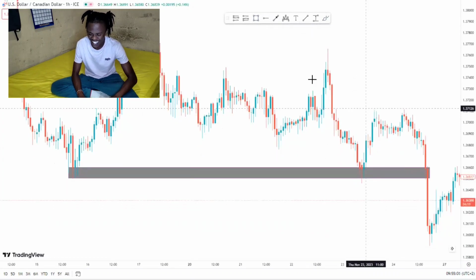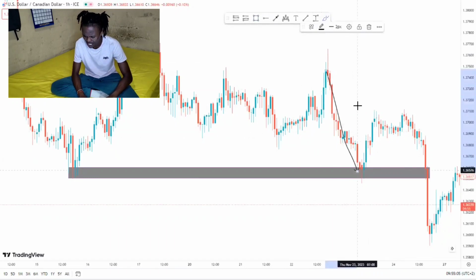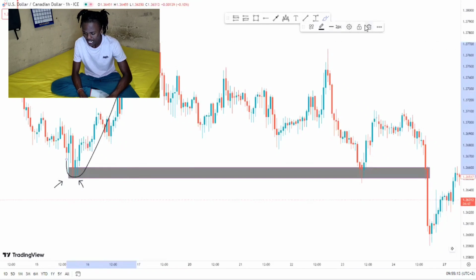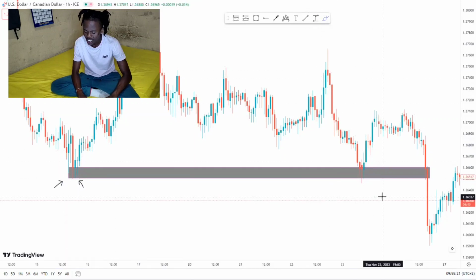I told myself two things: because our structure is bearish, and because we have this low that price created, this low that led price into being bullish, right? When now price came back right there, I told myself two things: because we created this low and our current price structure is bearish, I'm looking for two things.